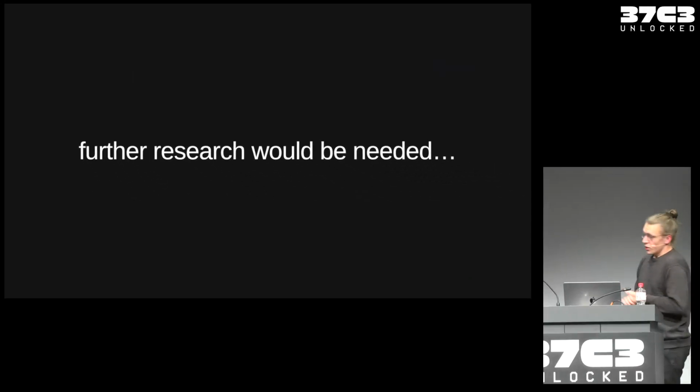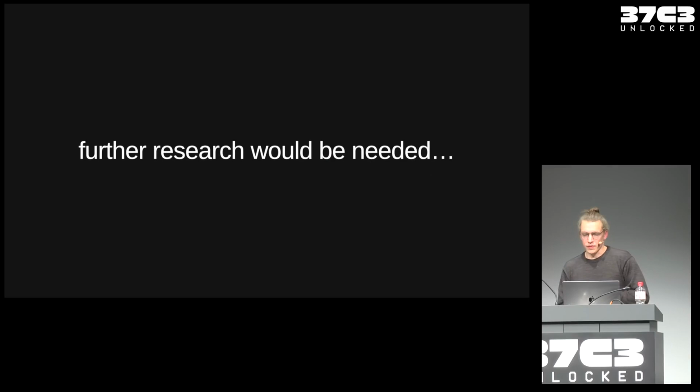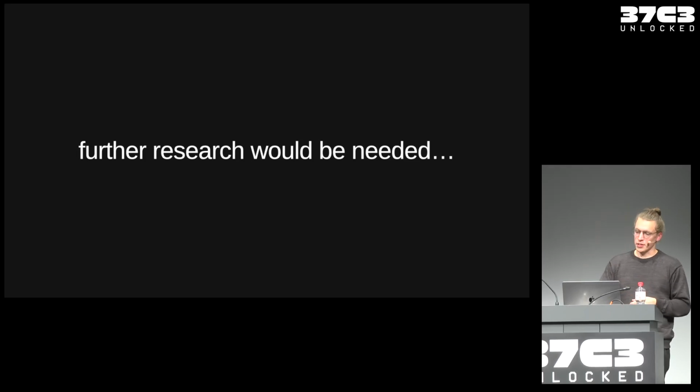However, to actually get proof for some of the derivations that I did here, you would need more research. It would be interesting to see how people perform after 10 hours of training, after 20 hours maybe. But for all that, you would need funding, you would need institutions to work with, and that is a bit difficult with such a niche topic. So that would be kind of the summary, the outlook of the project.